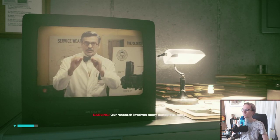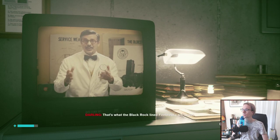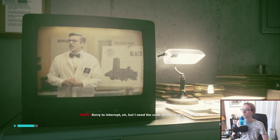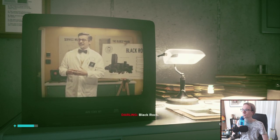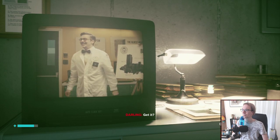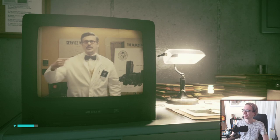Our research involves many dangerous things we absolutely need to keep in check. That's what the Black Rock Line fire breaks are about. The panopticon container cells. Sorry to interrupt, sir, but I need the code for the quarry elevator. Oh, Emily. The code's Black Rock 665. Neighbor of the Beast. Get it? Emily doesn't have time for his nonsense.